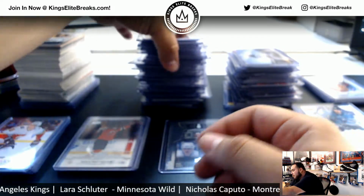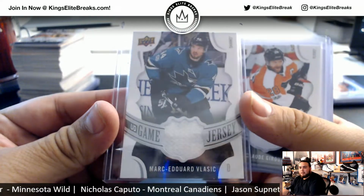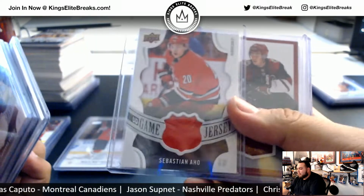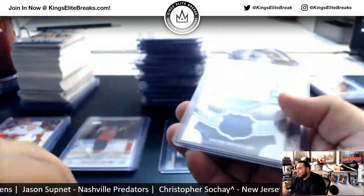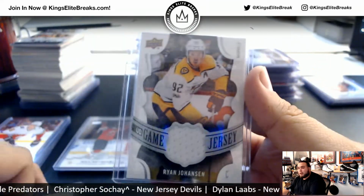Then, of course, we had some relics. Handful of relics right here. Marc-Andre Vlasic, Claude Giroux game jersey, Mike Smith, Sebastian Aho. Nice Clayton Keller that was numbered to 25, 25/25 relic. Viktor Arvidsson game jersey, Schwartz, and Ryan Johansen.